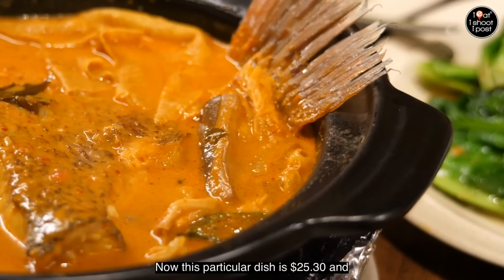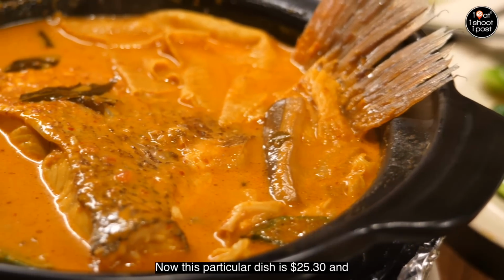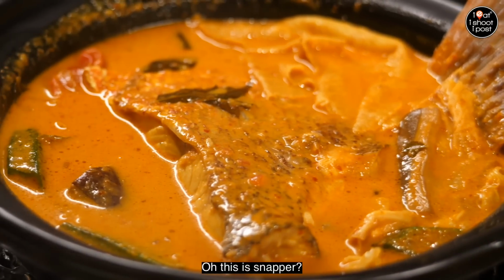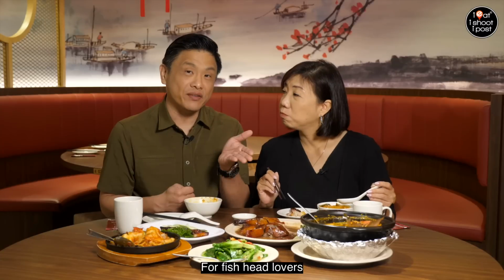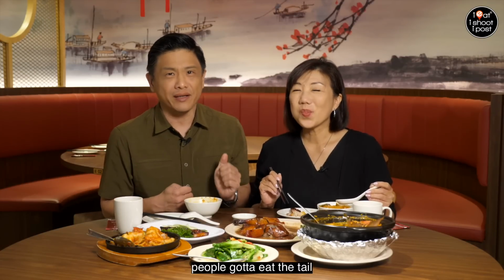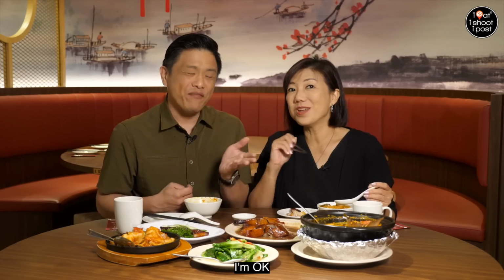Very good. Now this particular dish is 25-30 and it gives you quite a good portion. I think this is sea bass, right? Snapper. Oh, this snapper. This is okay. For fish head lovers, you probably prefer the head and not the tail. But you know, some people gotta eat the tail. I'm okay. Let's try the last one.